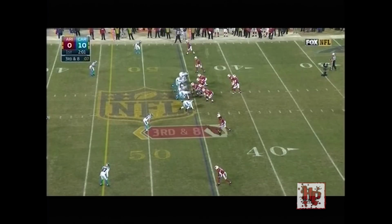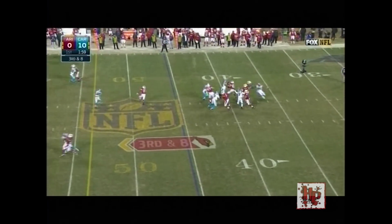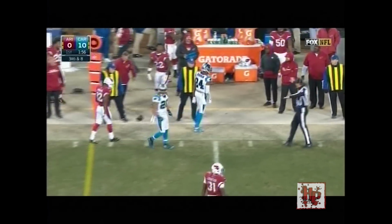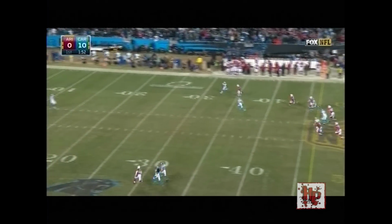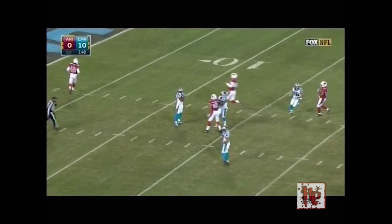John Brown, backfield. 3rd and 8. Palmer, sideline. Broken up. And there's the All-Pro Josh Norman. In 9 for 35 yards. Butler. Good punt. Fair catch. Hauled in by Ginn inside the 15.